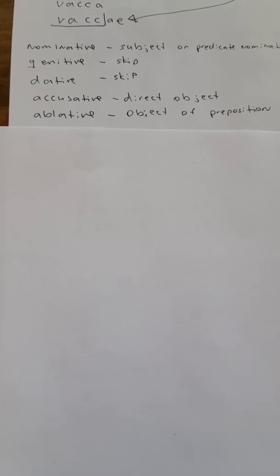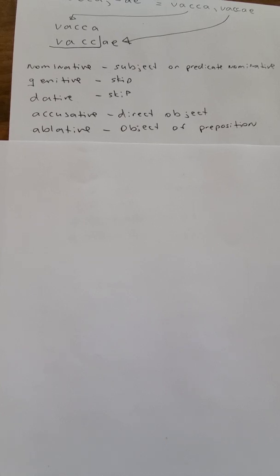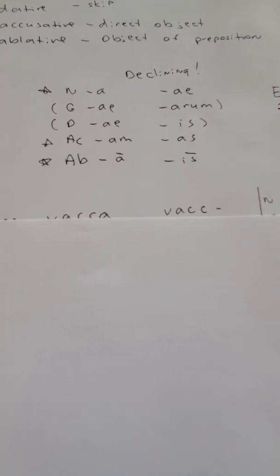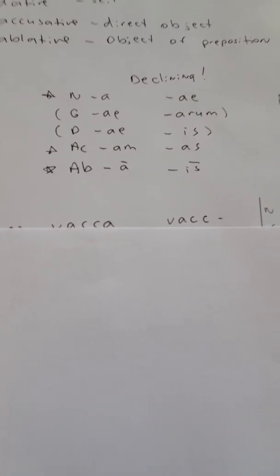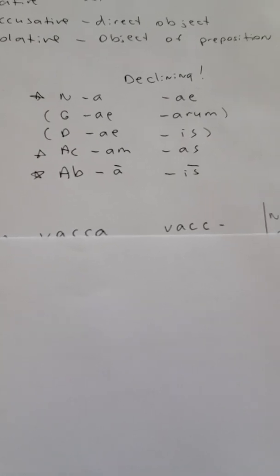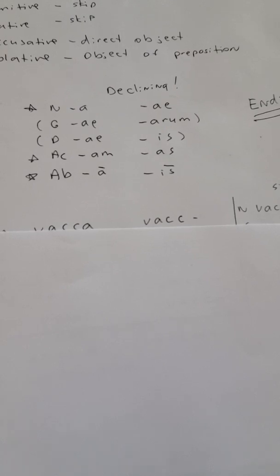We have cases, particularly in English, when we use pronouns. So if you say, I love he or him, we say, I love him. So that's the direct object, and it's spelled differently than the subject, he or him. That's the same thing that's going on here with the Latin cases, except it's for all the nouns, not just for pronouns. Okay, so the next thing we're going to do is decline. And declining means that we're going to hook these different endings onto the different cases. So these are the case endings, and I've just abbreviated N, G, D, AC, AB: nominative, genitive, dative, accusative, ablative, singular and plural endings. We're skipping genitive and dative. So the ones with the stars, nominative, accusative, and ablative, are the endings. Okay, so now we're going to put those on vacca.